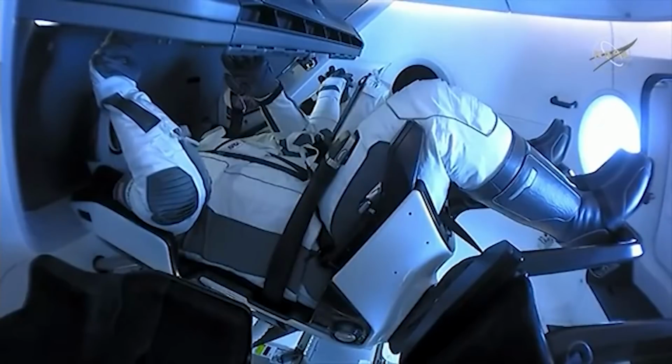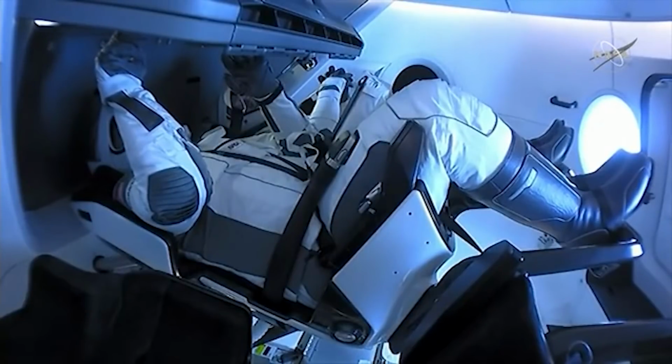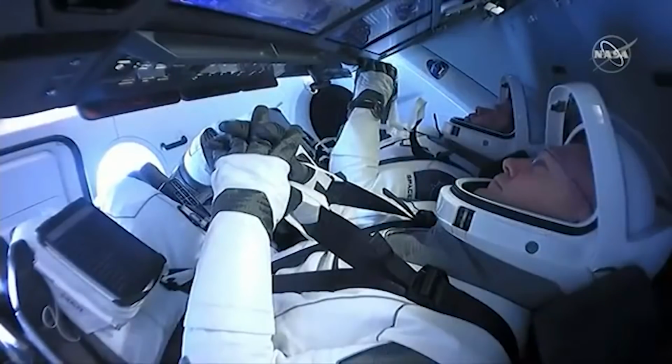Oh, there we got a nice view of Bob and Doug in their suits. This is the first time we've seen them in their suits and in their chairs this morning. So there they are, tapping away, preparing to initiate the deorbit sequence.